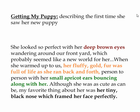She looked so perfect with her deep brown eyes wandering around our front yard, which probably seemed like a new world for her. When she warmed up to us, her fluffy gold fur was full of life as she ran back and forth, person to person, with her small apricot ears bouncing along with her. Although she was as cute as can be, my favorite thing about her was her tiny black nose, which framed her face perfectly.